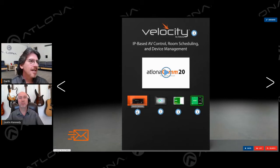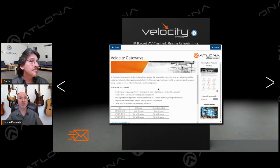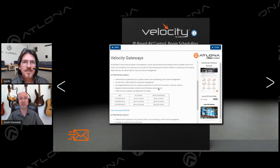It is. And I think that's one of the large benefits that Velocity offers: the multiple ways that it can be deployed throughout your environment. So there is a hardware platform that you can deploy through our gateways, and we support 3, 10, and 20 rooms on the hardware gateways. But we also offer an interesting software platform that is our VGW SW that allows you to deploy on your own infrastructure, on your own server. And that starts at 20 rooms, and you can add additional room licenses for however many rooms you need to control throughout your facility.